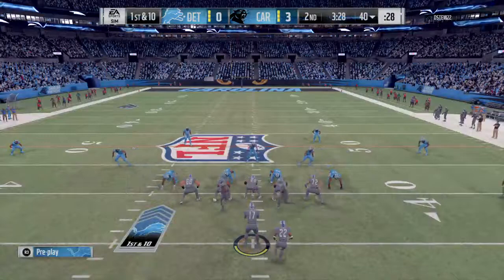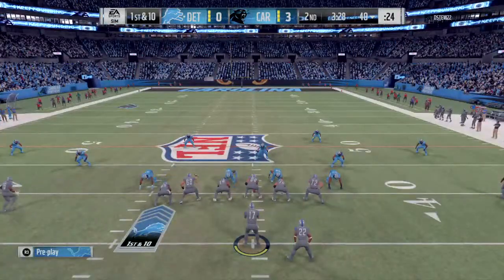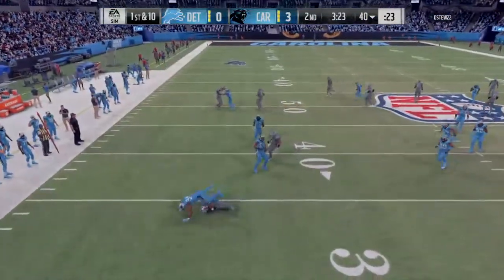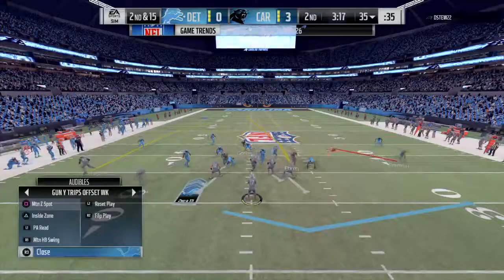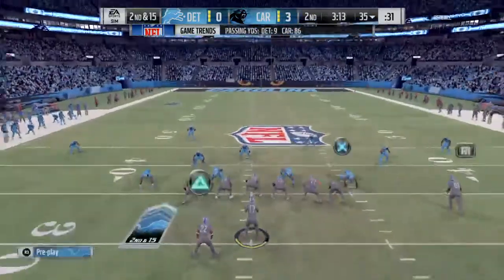Shift together here from the D-line. They'll try and start this drive in the air. He's going to leave this for his running back. It's complete. Now that play is blown up, losing yardage back at the 35. That'll go as a loss of 5, and it'll make this a 2nd and long.